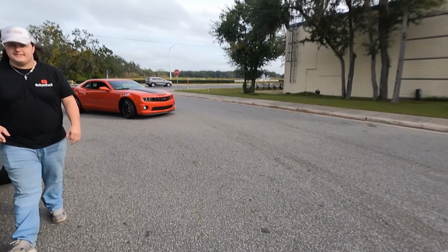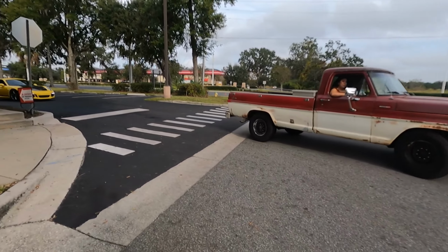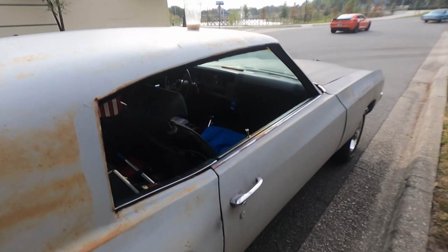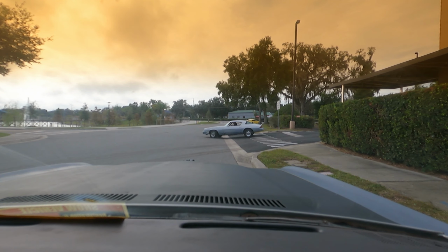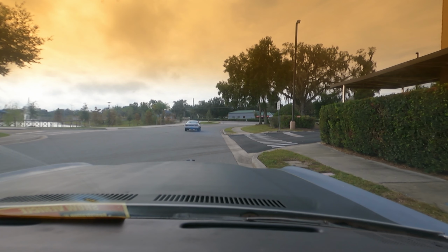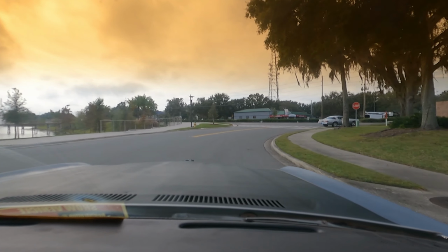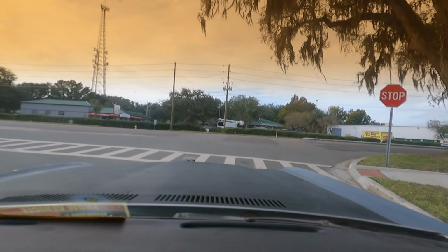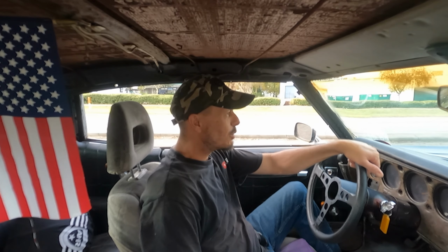Oh, maybe the Camaro was rolling with us. And the pickup. Oh, I think maybe the Porsche's going too. All right, let me grab my coffee. Let's get in this bad boy and go. Making our run. I'm going to show you some out front views here in a little bit, some of the cruising through the Florida country. We'll be rocking and rolling.